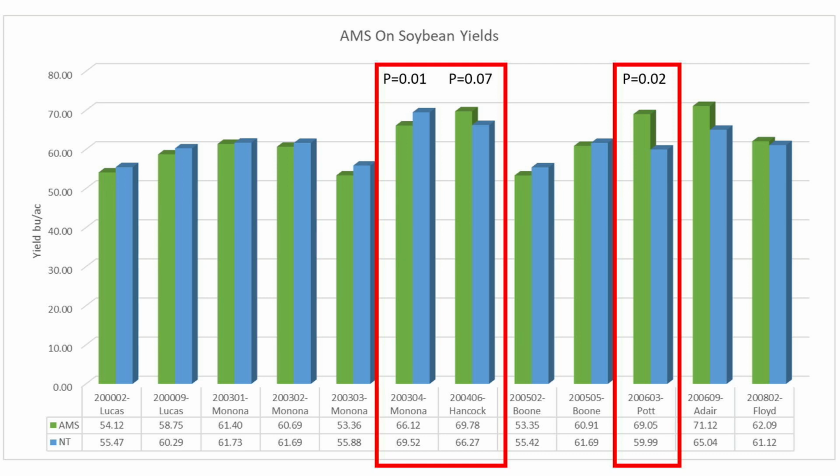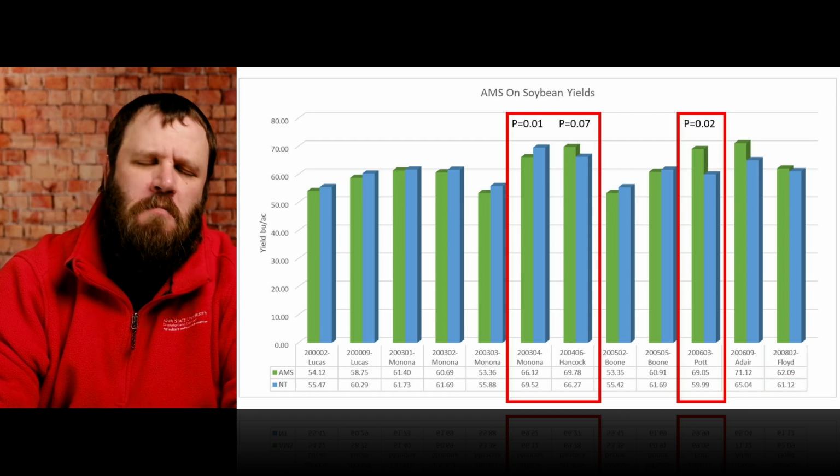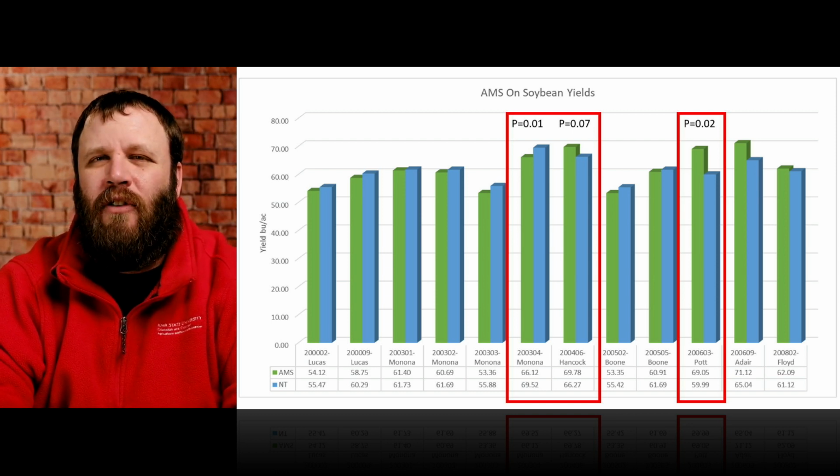Now, we did not note that in any of the other trials, but we did note that in the trial 304. So 406, again, you can see the advantage, and then you can also see the advantage in the Potawatomi County trial 603. Now, what are we going to do with some of these trials in the future? We are going to look at these trials again, and we're going to determine, was there a nitrogen effect? Was there an effect based on sulfur?